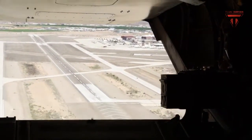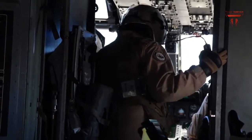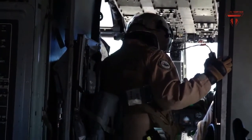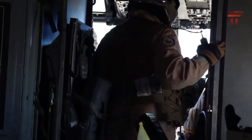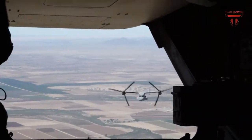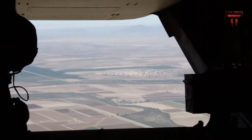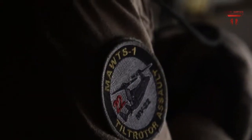enemy territory. Furthermore, weapons will better facilitate an Osprey-centric tactic known as mounted vertical maneuver, wherein the tiltrotor uses its airplane speeds and helicopter hover and maneuver technology to transport weapons such as mobile mortars and light vehicles, supplies and Marines behind enemy lines for a range of combat missions.